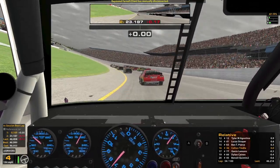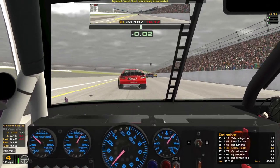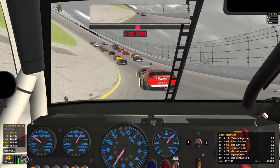Eight. I'll just run till it's dry, I guess. See when other people coordinate when they want to pit. Oh, is that someone in the wall? I thought there was someone in the wall right there.